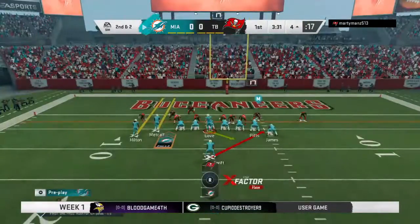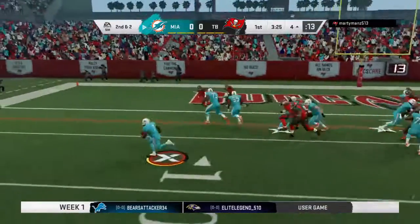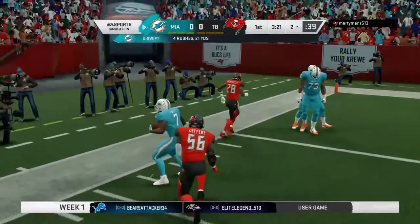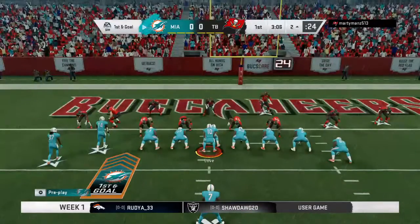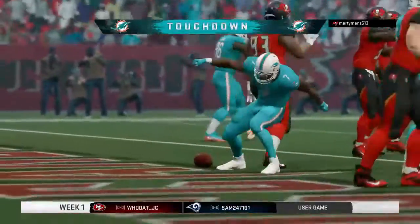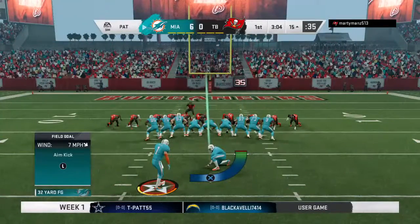Here's 2nd and a couple. They'll try the left side. Swift, and he's able to get it down to the 2-yard line. It's a 3-yard pickup, and that sets up a 1st and goal. They'll try and run for it on 1st and goal. And he takes it into the end zone for the Dolphin touchdown, taking it in from 2 yards out.